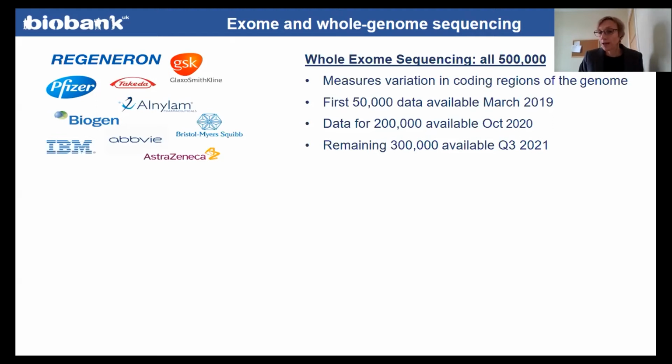Data for the first 50,000 was available in March last year. Data for 200,000 were made available a couple of weeks ago, and data for the rest of the cohort will be available next year.